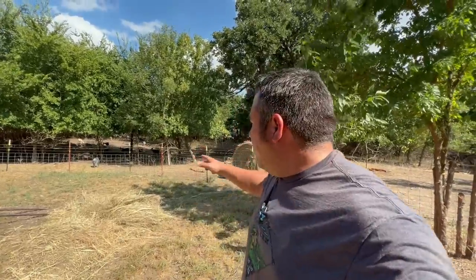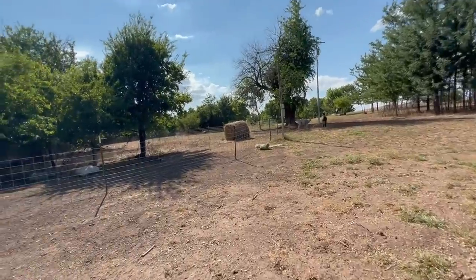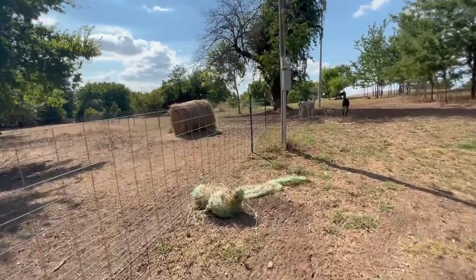All right, guys, so they all got a round bale now. We're gonna take this over here so we can actually throw it in the burn pile. But now I'm gonna sit back and see how much of it they eat. There's no goats over there at that bale, but I haven't seen Fred yet. That's what I'm looking for. That hay's there if they need it. That's the main deal, I just wanted to have some hay there, because the grass and the weeds are getting kind of low.